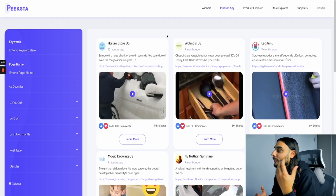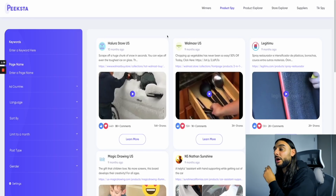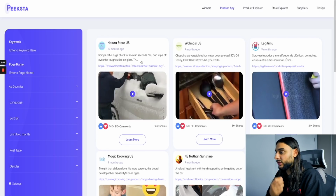So I'm going to be showing you guys exactly how I found the products for this challenge, the ones that I've chosen. Now I headed over to a website called Peeksta and I enabled the 2-day free trial, which everybody can get. So technically this doesn't come out of my budget. It's a great way to find winning products within the 2 days for free, as long as you cancel it. And I headed over to where it says Product Spy, and this is going to be showing me Facebook ads that are currently doing really, really well.